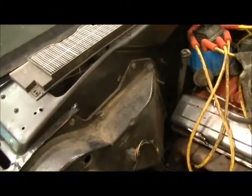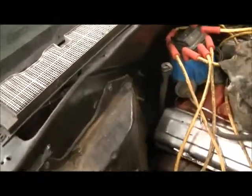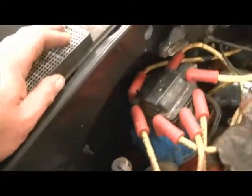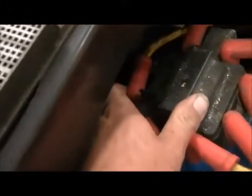Whenever I set the cab on it, I dropped it and it fell right on the distributor cap. And it broke one of the little, see that little connector right there? So I can zoom in and give you a shot on that. Yeah. Zoom in. Come on. There it is. That's bent. It won't work. I've got another distributor cap, so it ain't no big deal. I've got several here.